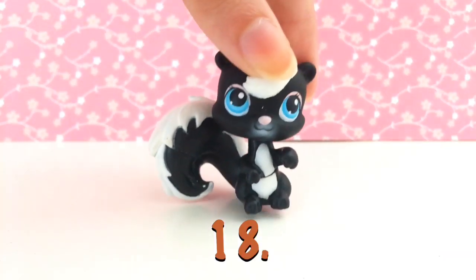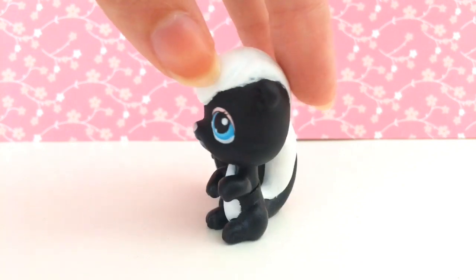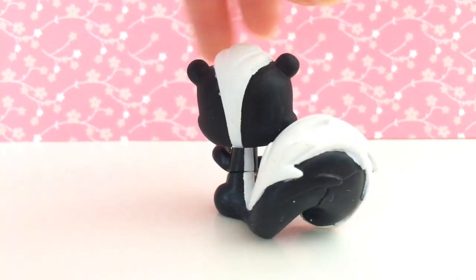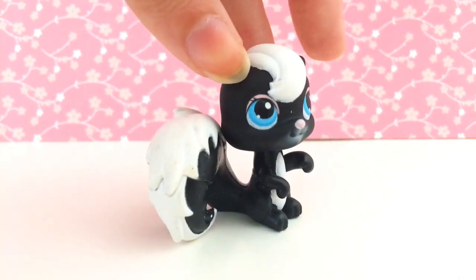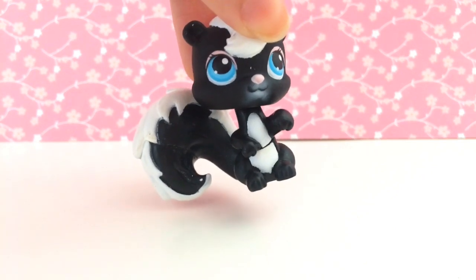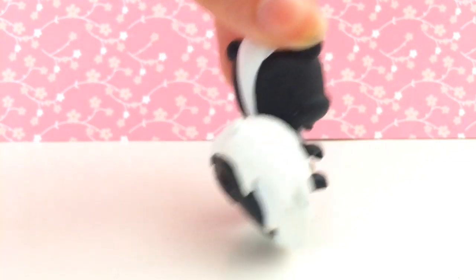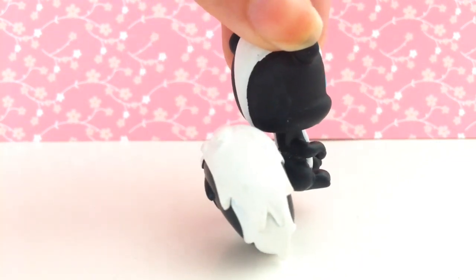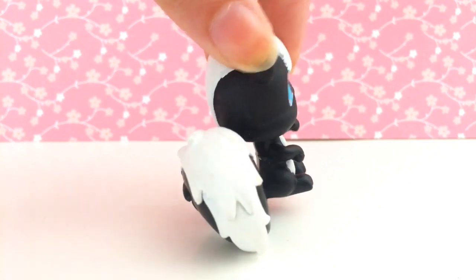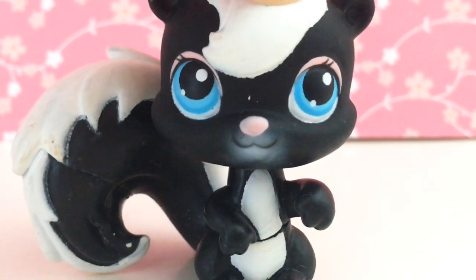My number 18 pick is the squirrel. Squirrel, skunk, same difference. I really like these little guys. I think they're super cute. I enjoy playing with them, and clothes actually fit on them like a charm. The one thing that I don't like is that when you pick them up, their whole body kind of droops because of how heavy their tail is, and it can also get pretty easy to chip on its face. There were a couple white chips on her face before, and paint marks from her tail scratching it. Their heads are also pretty small, but other than that, I adore them.